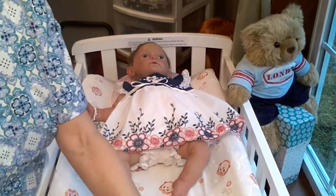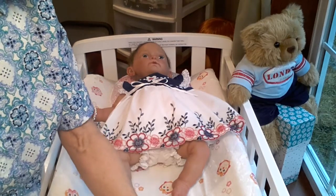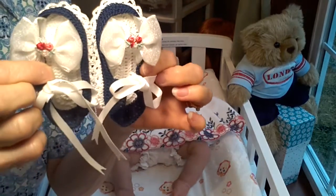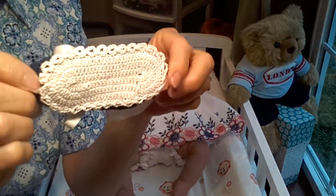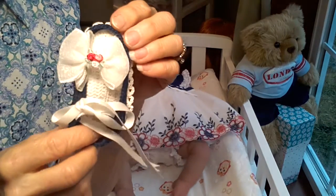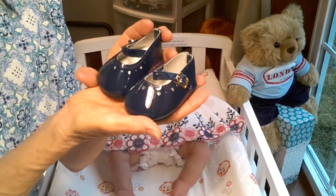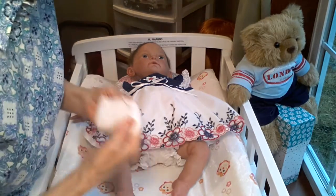Now I'll show you the shoes that came with the dress, but they're way too delicate to put on Bethany. They just fall off, but they're beautiful. They're hand crocheted shoes, done in the same color of blue. I'll just show you one. Somebody took all the time to make these shoes, but they're very, very fragile. Bethany's foot just falls right out of these shoes. That's why I chose these Mary Janes, because they're more substantial. Plus, they really do go with the dress, I think. So let's go ahead and put her shoes and her socks on.